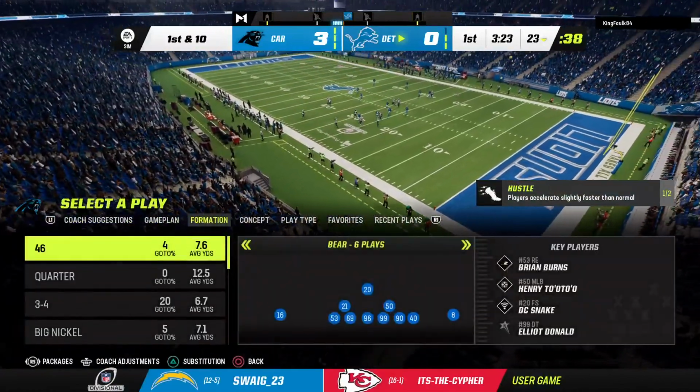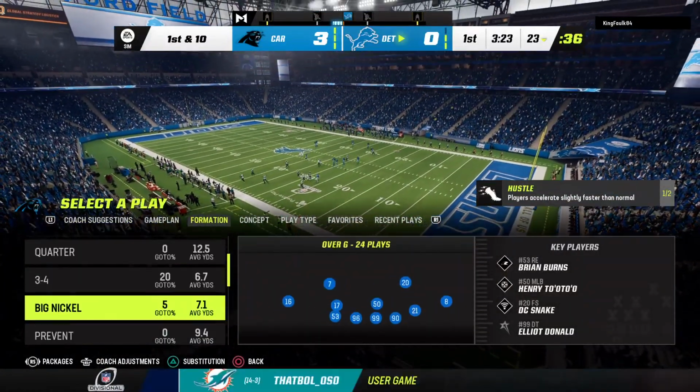The Lions take over 1st and 10 at their own 24-yard line.